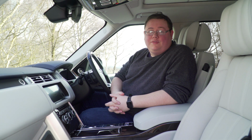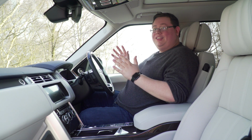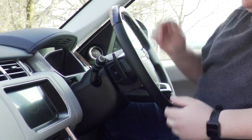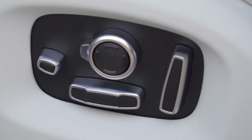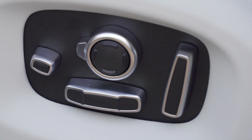The Range Rover has a well-deserved reputation for being a comfortable car with which to do big journeys. And from this supportive driving position, it's easy to imagine crossing entire countries, continents even, without feeling tired. This steering wheel moves in and out and up and down electrically, and every car gets electric front seats with adjustable lumbar support as standard.